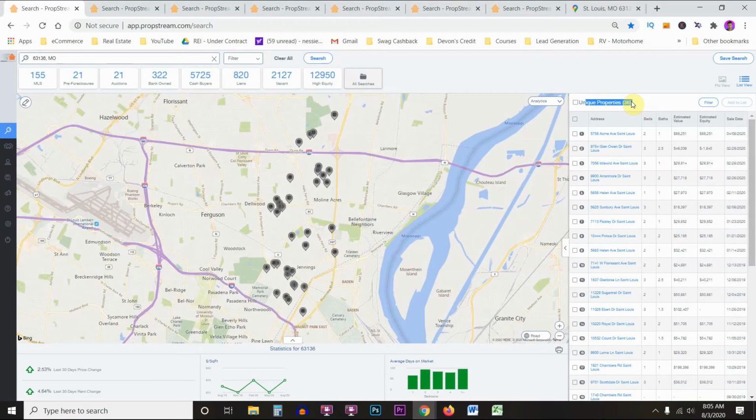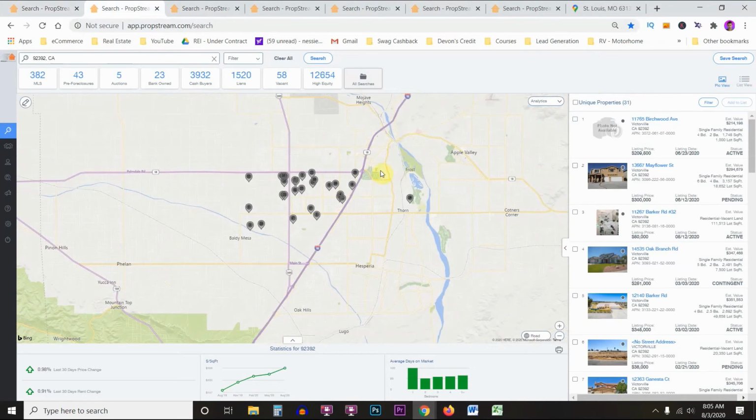So flippers, people who buy in cash, and within 6 months, they put it on the MLS with a real estate agent. They're trying to run a business. So with that being said, we could see Victorville, California was not on the list. Their houses are like $500,000 or more, and they have 31.